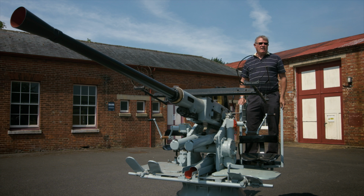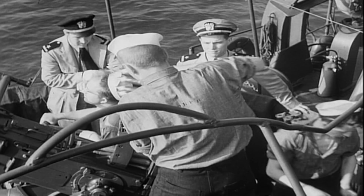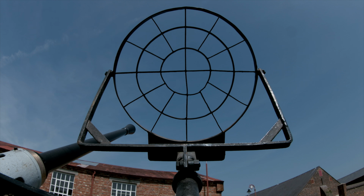Loading a gun like this wasn't easy. Ammunition had to be taken out of a box and carried to the gun. As the gun constantly rotated, the carrier had to run around it with a clip of shells in his hands to pass it to the loader.